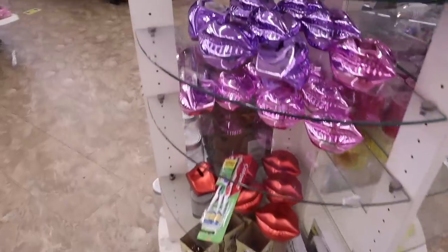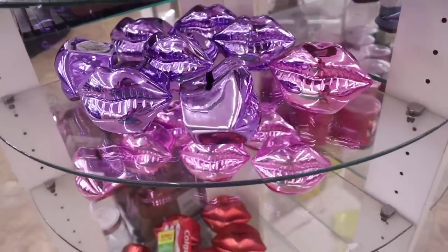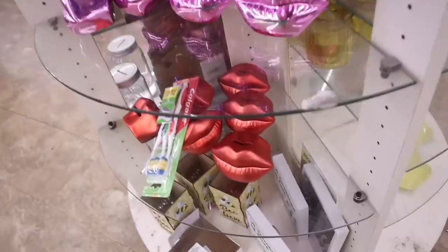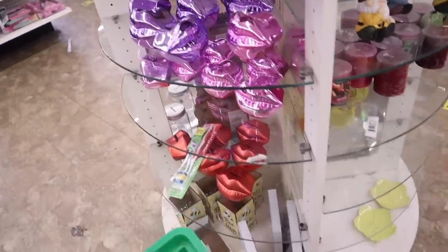And here's another random section, you guys. I found like a little coin holder with the lips. So they have like pastel purple, hot pink, and also like the classic red, which is really, really cute. Do you guys like any of these? Definitely let me know.